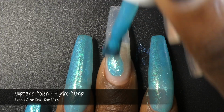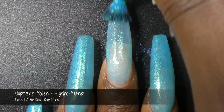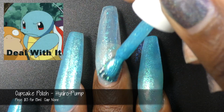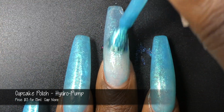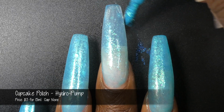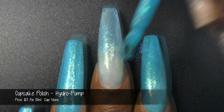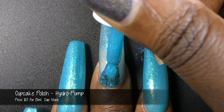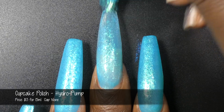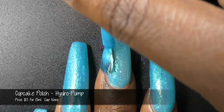Next up, we have Cupcake Polish with Hydro Pump. This is another new to the channel brand. Hydro Pump was inspired by Squirtle! Sorry, the Pokemon Squirtle, and it's described as a medium teal leaning blue polish packed with a blue-green iridescent flaky and matching blue-green gold iridescent shimmer. It's priced at $13 for 15 ml and has no cap.